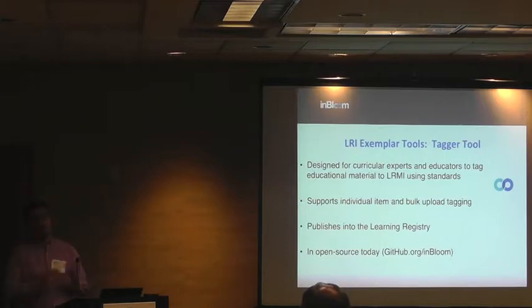We're looking to extend that to other standards, support for state standards, national, Next Generation Science Standards, et cetera, in the longer term. As you've seen in that tool, we support both individual items. So if you have a web page and you just want to immediately tag that, nice preview pane, you could go through the LRMI attributes and make the assertions there. Also, bulk upload capabilities. So taking your CSV spreadsheet, uploading it to that, doing the verification, and then exporting it back out. This does publish into the Learning Registry, so it also helps save an additional step.